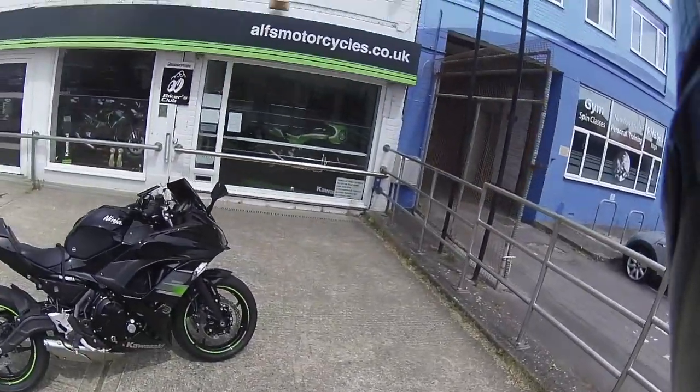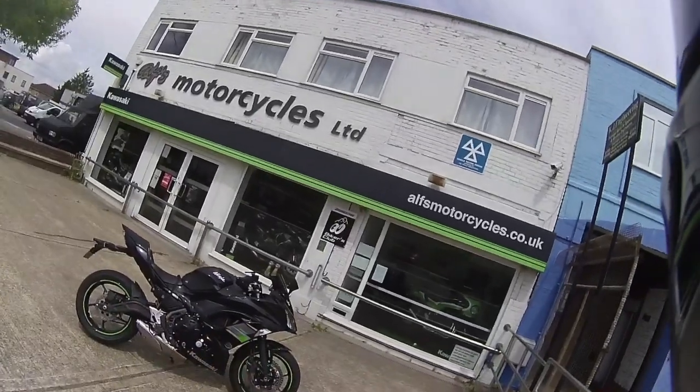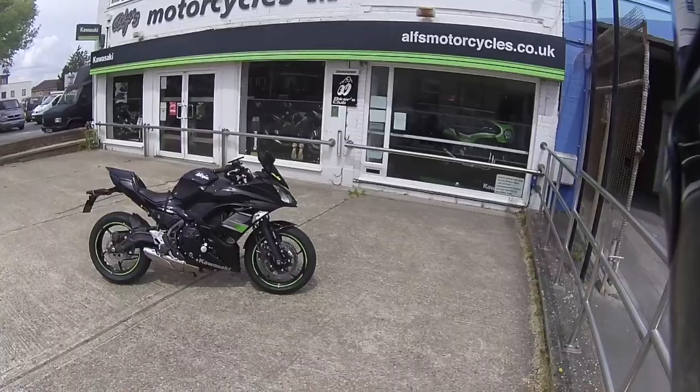So, Alf's Motorcycles, Worthing, good place, really good place. The guys in here are good, they're good guys. So, here we have it, Kawasaki Ninja 650.